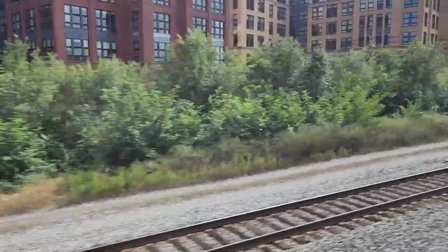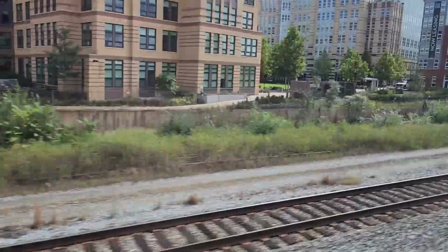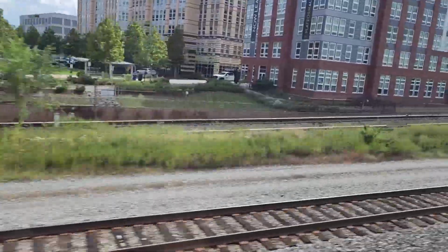Now I wonder, is the Alexandria Station a double platform? Because Amtrak stops there too. It's like a proper train station. Alexandria.